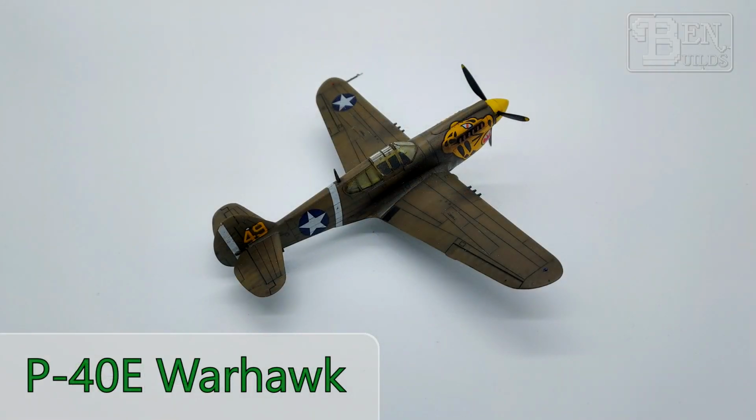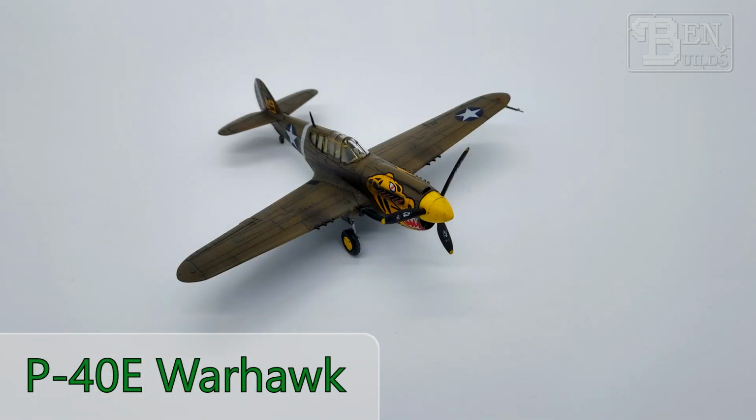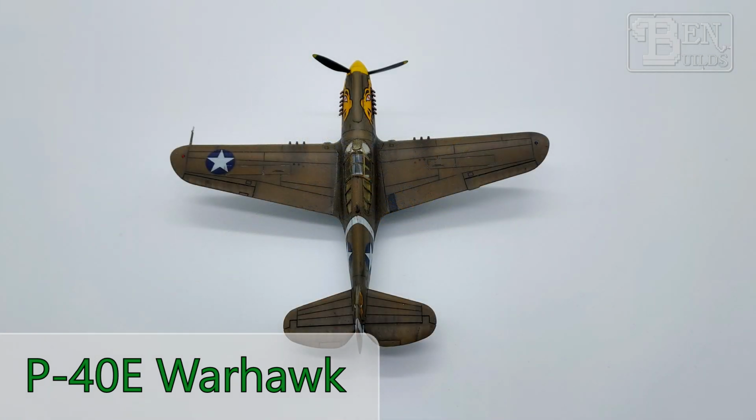Day number 2, we ramped it up a little bit though with another Academy kit, this time the P-40E Warhawk, and I did that in the really cool colors of the Aleutian P-40s. Part fit was pretty good. Canopy of course did not fit, so I ended up closing it up, but otherwise a fun little model.